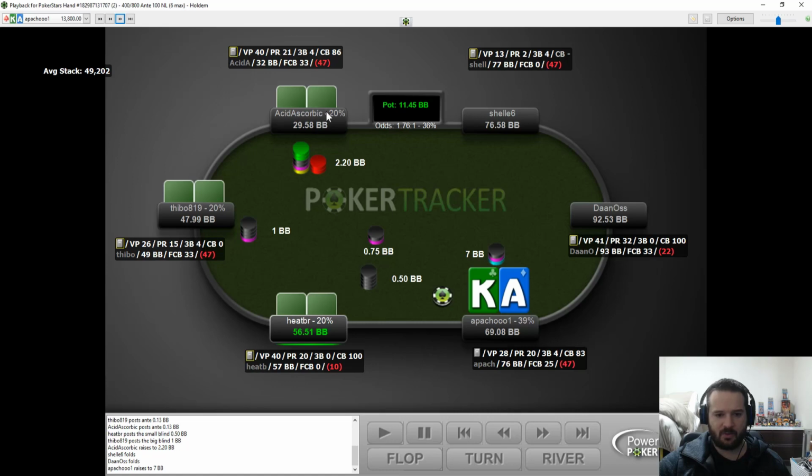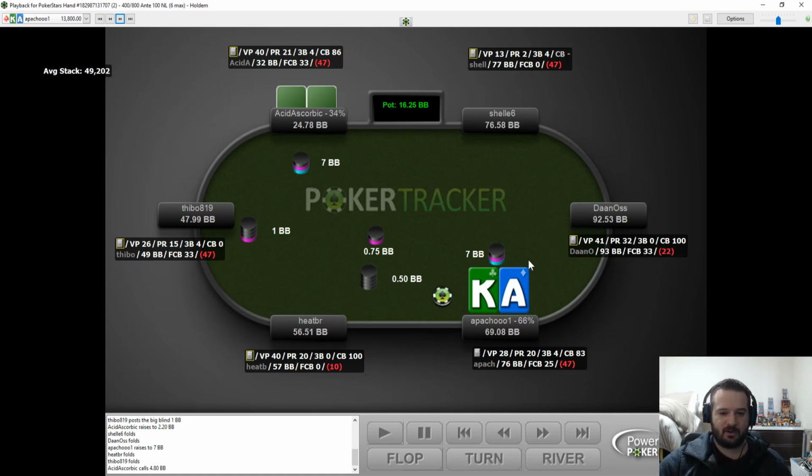In position here with these stack sizes, I think we could go just a touch smaller, but I think this bet sizing is okay as well. If you wanted to develop some kind of range here, where you're 3-betting and then potentially folding versus a jam, you could try to get it as small as possible. With your value hands, you're still getting value, you're still getting to play in position if he just calls, and it's going to be easy to play for stacks postflop.